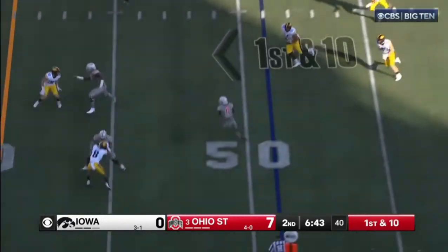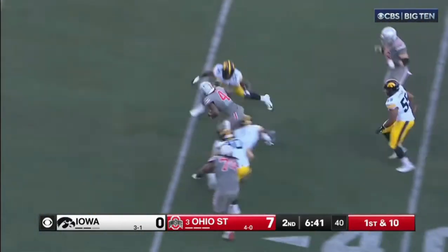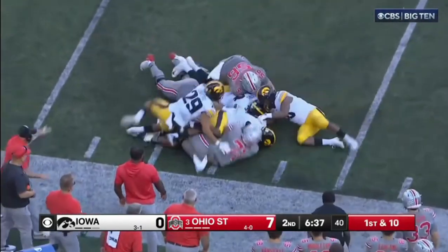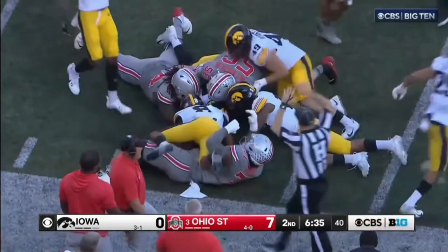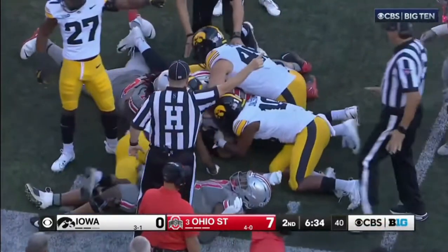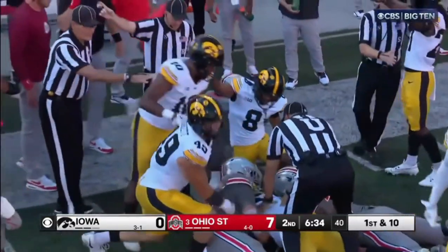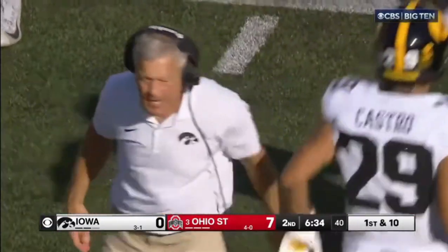Blitz coming, throw back to the wide receiver, Jeremiah Smith. And the ball came out at the end. And it's still loose. I'm not sure who's got it. The Hawkeyes say they do, and they do. Smith was maybe on his way to a big gainer or even a touchdown, but he lost the handle.